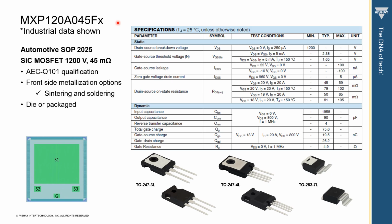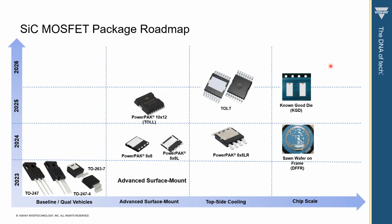So let's talk about the components inside. We just mentioned we design a 1200 volt MOSFET die in the module. We also can provide you the discrete package. This is also automotive grade, already SOP this year. So we can support you with an AEC-Q101 qualified silicon carbide MOSFET, 1200 volt 45 milliohm, for your eFuse design in the PDU. Here is a rough idea regarding the silicon carbide MOSFET package roadmap. We start from the discrete leaded component and go into the SMD type. Even further, we will develop double side cooling to enhance the thermal management. Of course, like the module design, we also can support you with bare die.